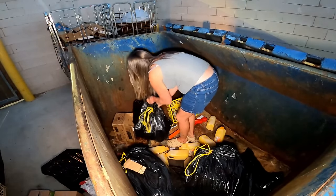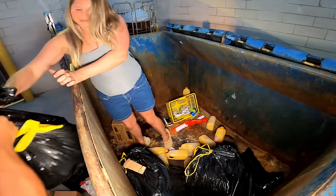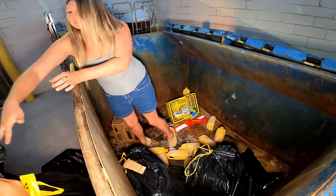Okay, those are all open there. Okay, so we got a good bag here. Oh my gosh, dude, the truck is absolutely full. Careful, what is this? I ripped a hole out. There's good stuff in there.